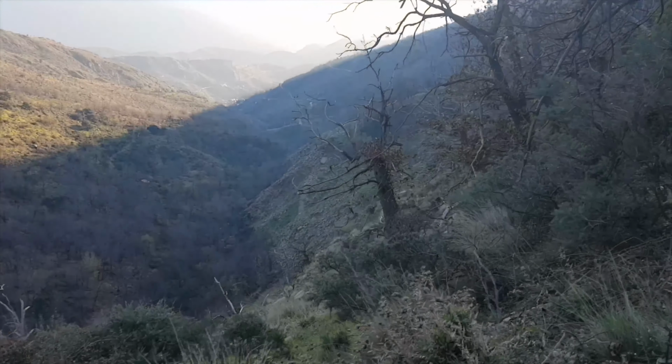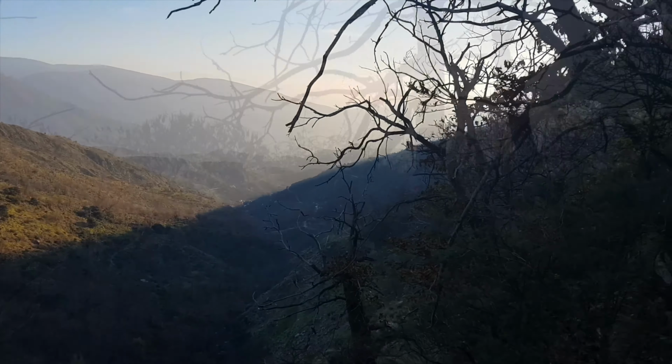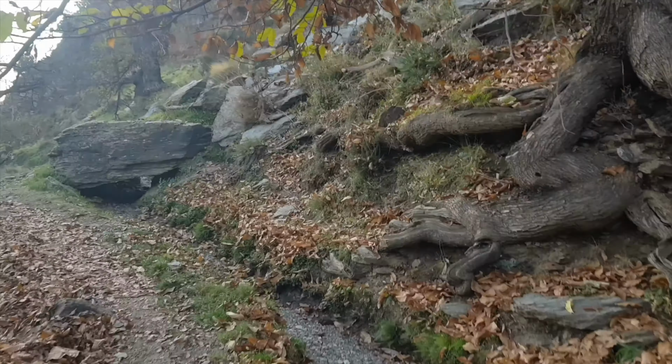As you can see, we are on the shadowy side of the hill and all the sun is on the side we were hiking before, but we're hoping to see the sun again today once we get to the end of this hill.